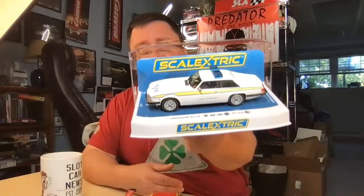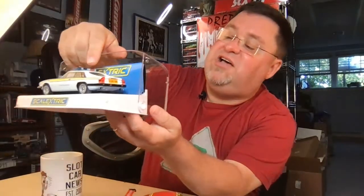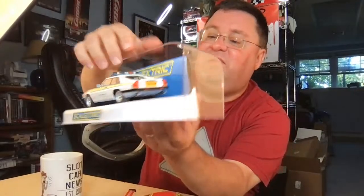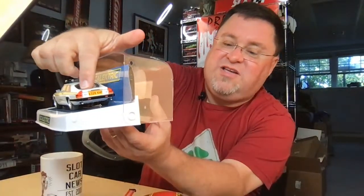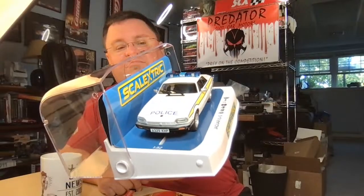I'm not the best maybe to talk about the shapes on the Jag, to know how the proportions are. It looks okay to me, which I'm sure Skelectric is like, yeah, whatever, Dave, nobody cares. But the detail looks nice. The light bar looks really nice. It's printed police on the back and on the front. I really like that. The printing on the back is really nice. The glass on the back is really nice for the taillights. The headlights and the grille look okay.